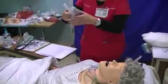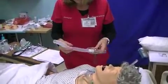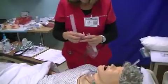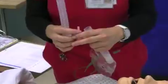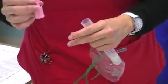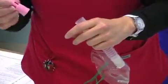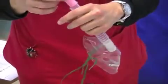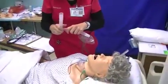Then we have a Venturi mask. Now the Venturi mask actually delivers a specific percent oxygen. This gets plugged here. There's also a percentage ordered by the doctor, and on here it says 40%, or it says 8 liters per minute. So you look for the device, you look on the top what the doctor's ordered, and so if he's ordered 40, then you pick the right percentage. There's like 31, 35, 40%, and different percentages. You push this on here, put this on here.